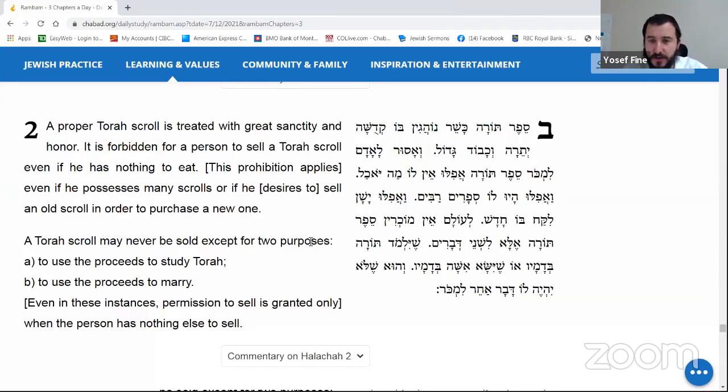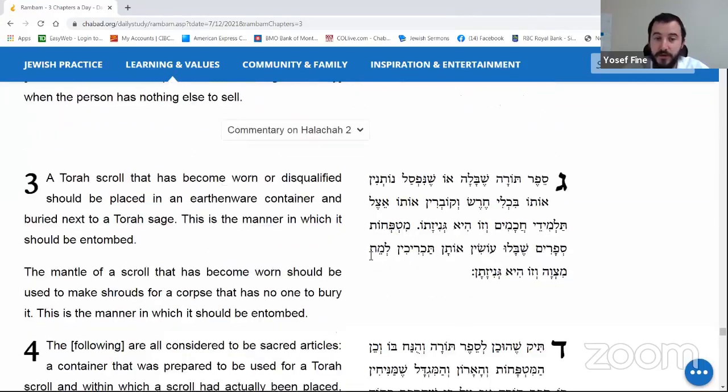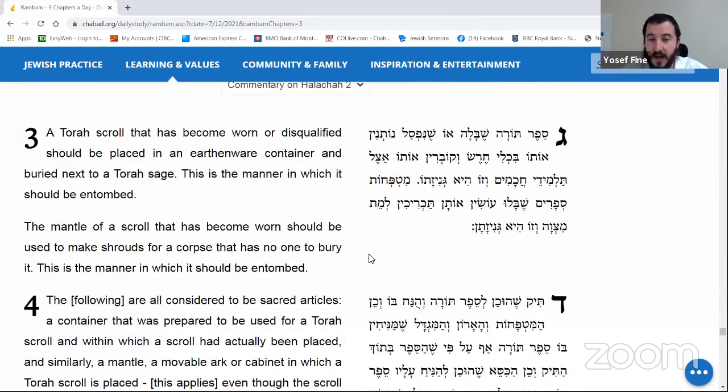Number one, that you'll be able to study Torah with that money, or you can marry a woman using that money. Obviously, that is if he has nothing else to sell in order to do those two things, study Torah and marry.